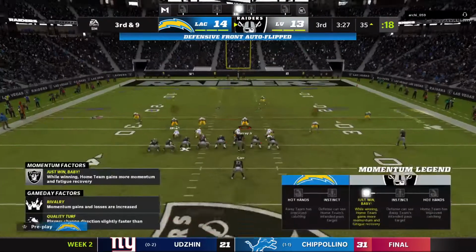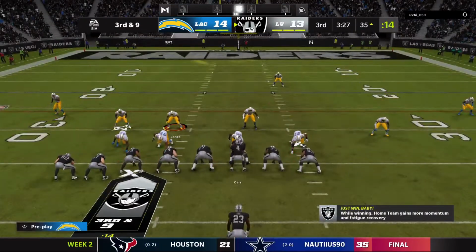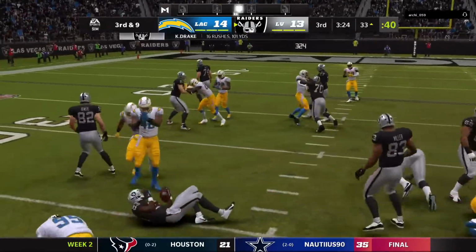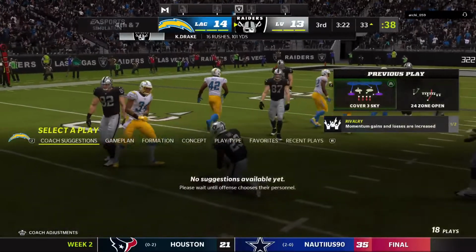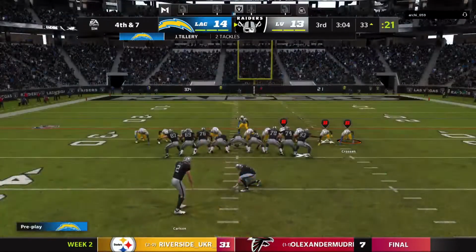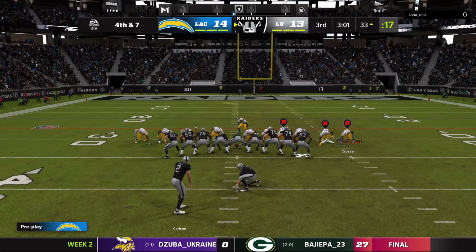Got to get to the 26 for a first. This is 3rd down. Running, it's Drake. And this play comes to a halt at the 33, and obviously that's well short of the 1st down. They'll get a couple yards on that one, and it'll be 4th down.